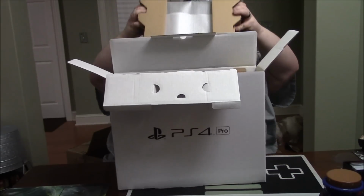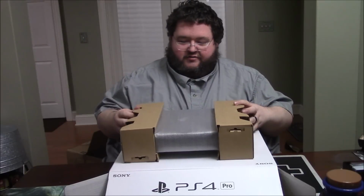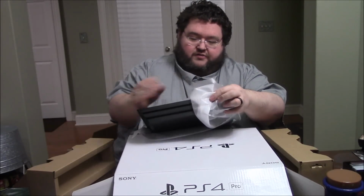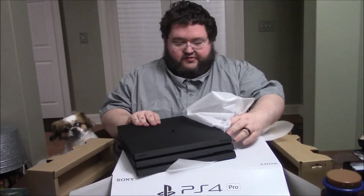Well, there's the device itself in all of its big flat glory. Now, there's also a Slim out today. I think it's supposed to be out today or sometime soon. It's supposed to be a lot smaller. Obviously, if you already own a PlayStation, you have no real reason to pick up the Slim. The PS4 Pro has a few different reasons.